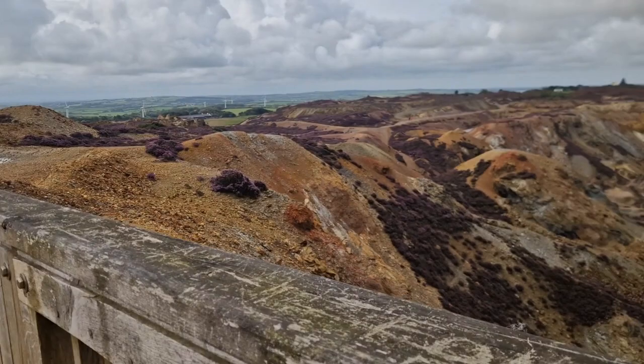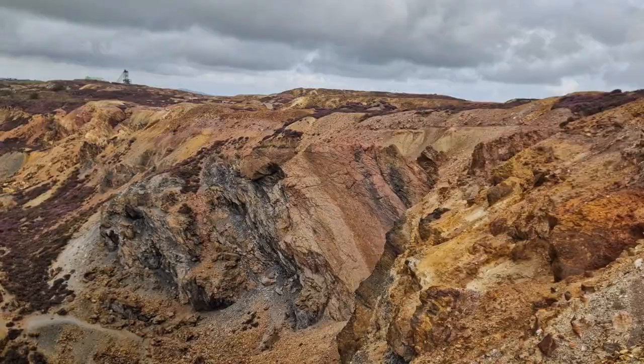Is that a car in the bottom of it, isn't it? There's rusted old bits of... Oh, yeah. Oh, dear.